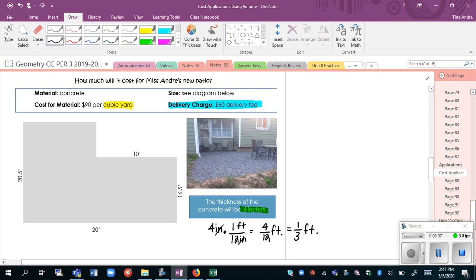Now, some of you, I feel like with that, you'll just know, just divide that by 12, and that's how many feet you'll have. The feet should be getting smaller, right? Because for 4 inches, your number for your feet should be smaller because 1 foot is 12 inches. So you can do that. You could set up a proportion, up to you. So you just have to get the 1/3 of a foot.